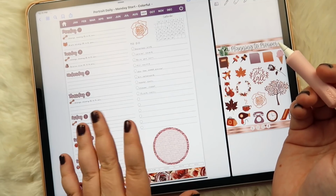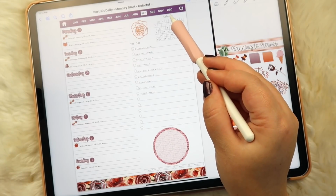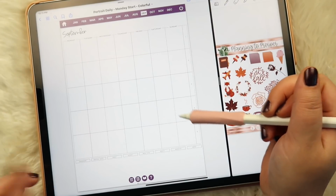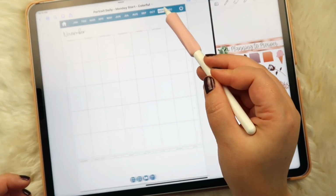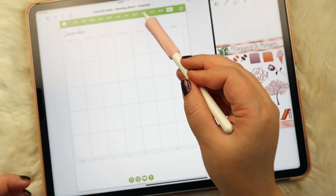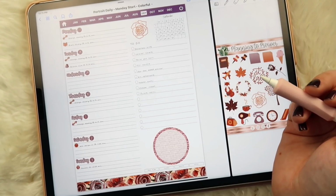And you can always get to the monthly view, by the way, by tapping on the September up here. That's going to take you to the monthly view, but then you can also obviously always get to the months up here in this bar too. But yeah, I'm very excited.